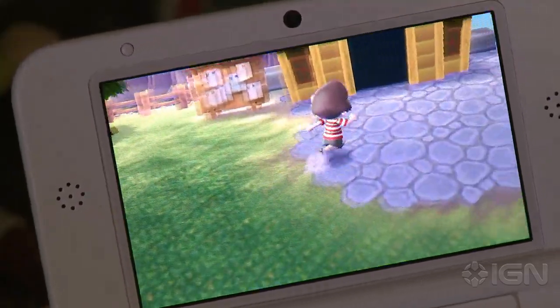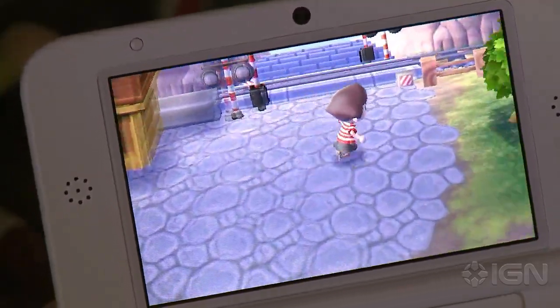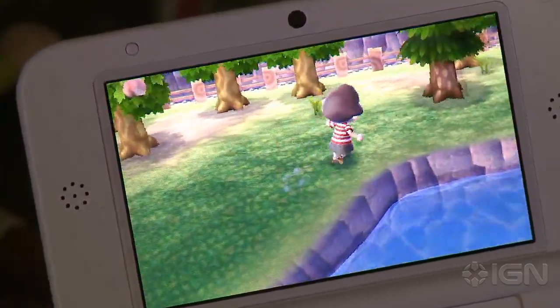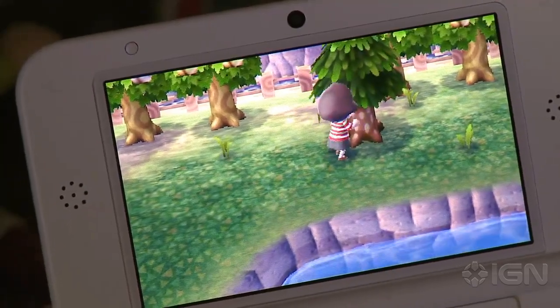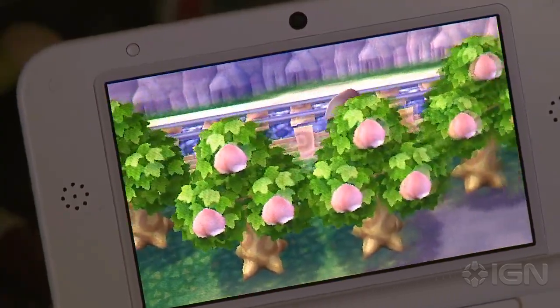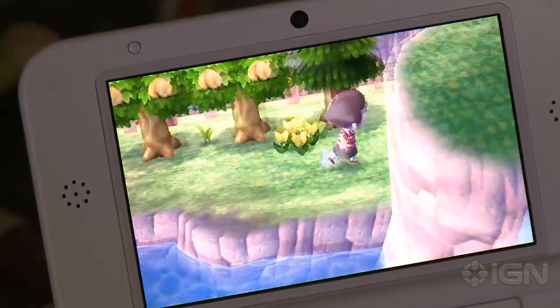Have you seen the camel? I haven't seen the camel. No. But yeah, I have had a few of the regular visitors from the previous games. So if you keep shaking trees, eventually you're going to get a bee. And then you'll be stung. If you catch the bee, you can sell it for 10,000 bells.